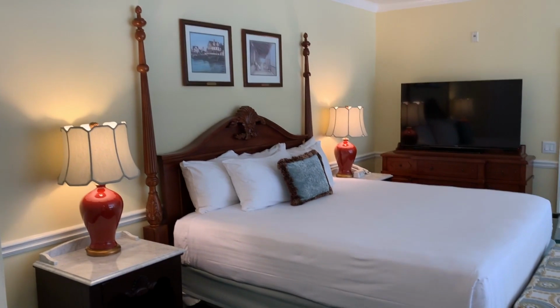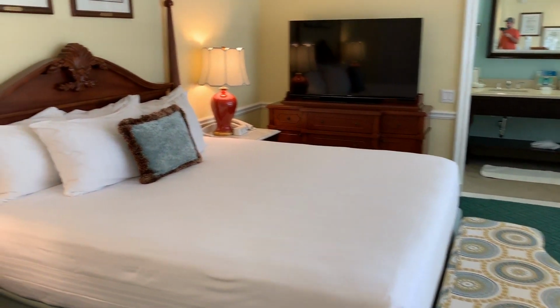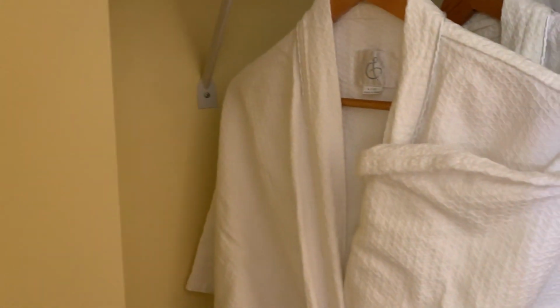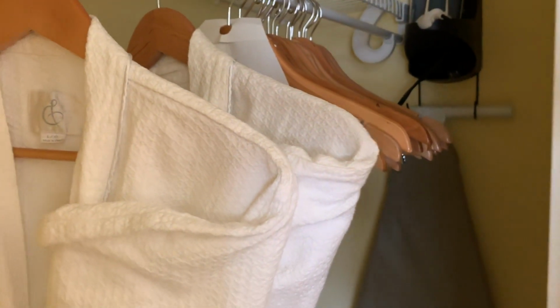So this is your master suite when you are staying here, and it is a king size bed, which is awesome. Over on the left, you do also have a closet up here that gives you your safe in the wall there, place for hanging clothes and robes, because you are club level and you fancy. You also get a second iron and ironing board back in there as well.